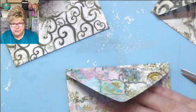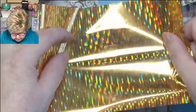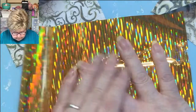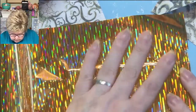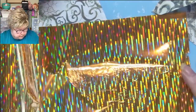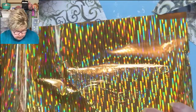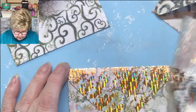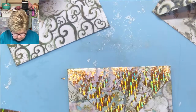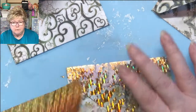Okay, so can you see that? Yeah, you can. You're close in. So what I'm going to do is just pop this over the bit that we put the size on. Press it down firmly. Just going to get my bone folder and make sure it is pressed down really well, and pull that off and see what we've got. Oh, it's lovely. I missed just a tiny little bit at the apex of there, so I'm just going to make sure.